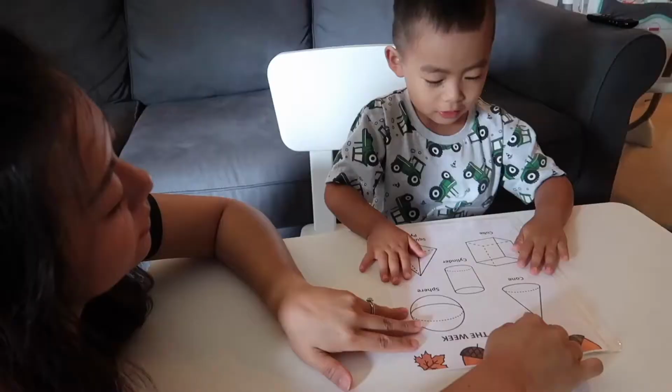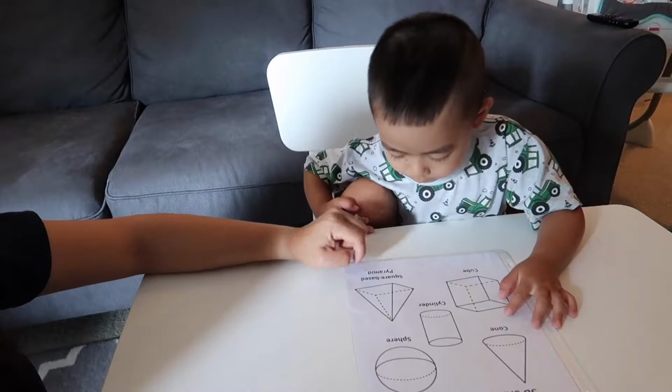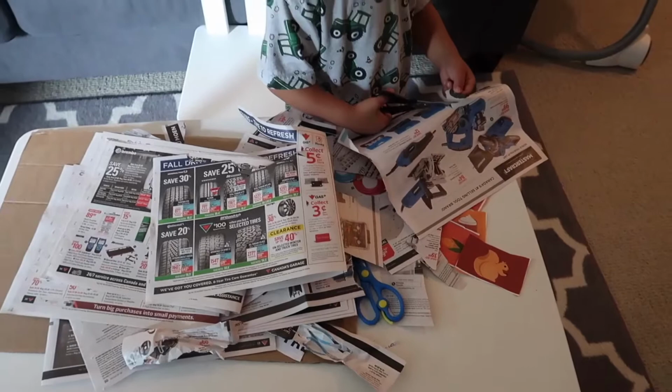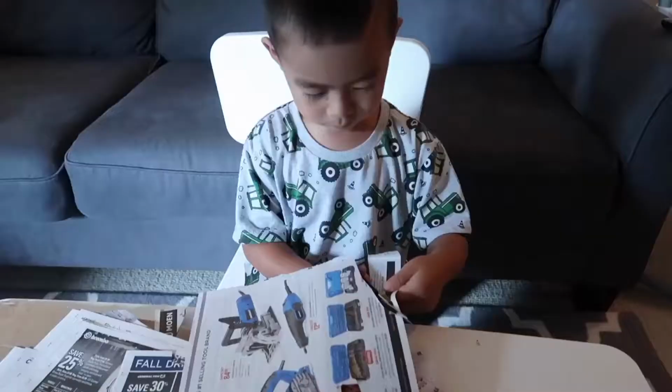So after he got all the fall themes and learned about the new words, he will learn about 3D shapes. So it's really interesting. So I teach him what's the difference between sphere and also like circle, triangle, and a cone, cube, and square. So he's starting to learn about 2D and 3D shapes. And for this one, it's inspired by his Montessori school. So when I went to his school before, he was like tearing up the newspaper when he was like 2.5 years old. So that's why I give him this activity from the newspapers and then like the brochures.